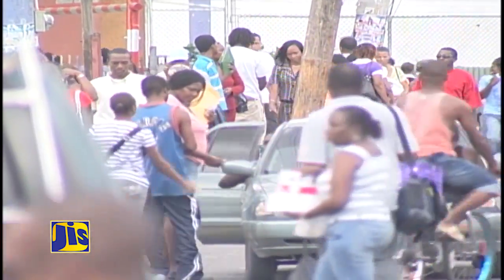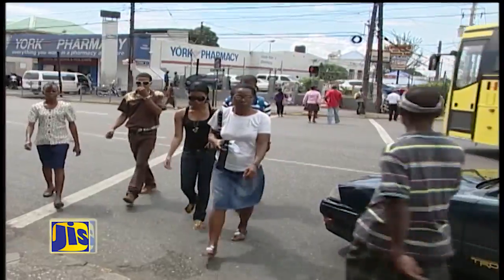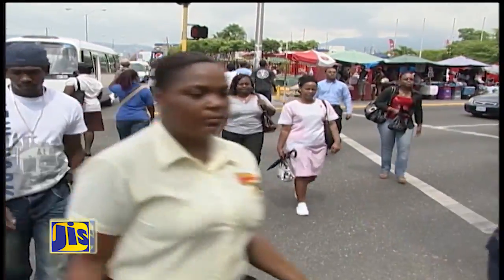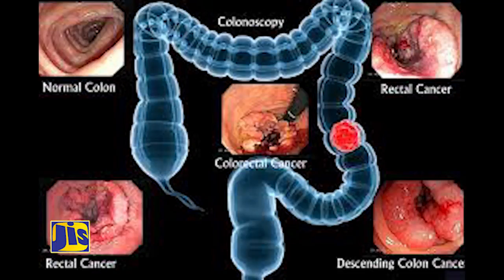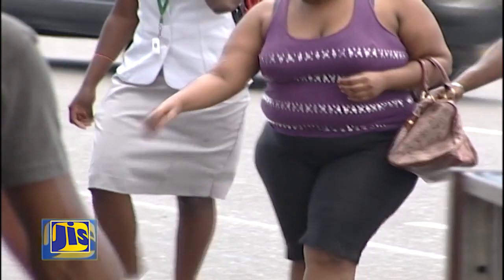Colon cancer does not discriminate. It's the third most common cause of cancer-related death among Jamaican men and women. But like most lifestyle-related illnesses, you have the power to reduce your risk of developing colon cancer as well as prevent it from occurring. An unhealthy diet, smoking, obesity, alcohol use all increase one's risk for colon cancer.